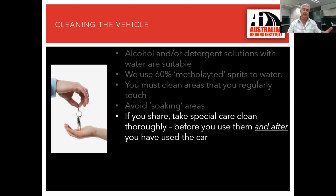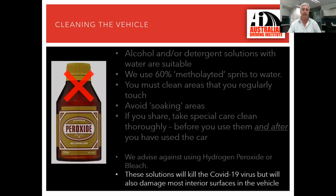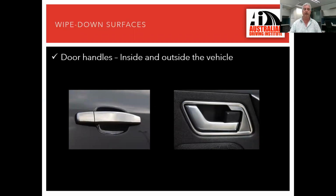In our case, we're conducting driver training, so the vehicle is being shared by various people every single day. There's a couple of things that we do to make sure that, firstly, we're observing protocol, but secondly, with the amount of movement going inside the vehicle, that it's absolutely spotless. We advise against using hydrogen peroxide or bleach. These solutions will absolutely kill the virus, but they will generally damage the interior of the vehicle as well. You would use bleaches and peroxides for other areas, like kitchen benches, for example.